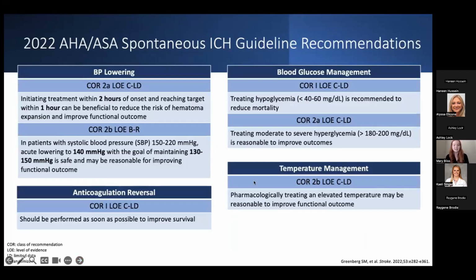In terms of what the guidelines say, so in terms of blood pressure lowering, we only have lower level class 2 recommendations in this area, but it's recommended to initiate treatment within 2 hours and reach a target within 1 hour. And this is to reduce the risk of hematoma expansion and improve functional outcomes. The target blood pressure goal is less than 140 with a range of 130 to 150. And this is to improve functional outcomes. In terms of anticoagulation reversal, we do have a very strong class 1 recommendation in this area that this should be performed as soon as possible to improve survival.